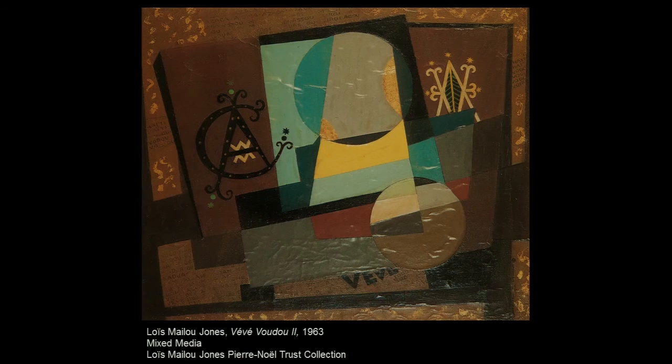Turning now to Jones's use or adoption of collage, I want to suggest that this switch in technique may be in part connected to Jones's familiarity with Haitian voodoo practices. In 1963, Jones produces a trio of mixed media works entitled Veve Voodoo I and Veve Voodoo II.